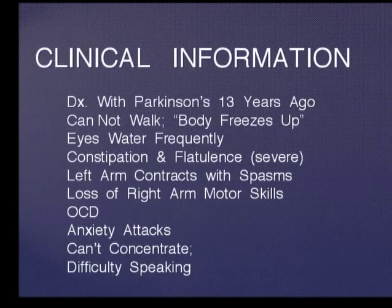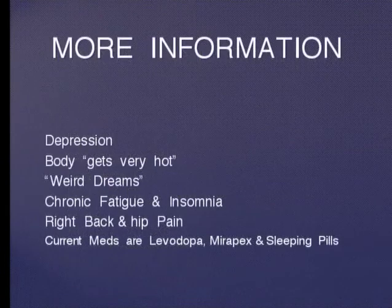She's got obsessive compulsive disorder and anxiety attacks. She can't concentrate and has difficulty speaking. She happens to be a nurse. She suffers from depression. Her body gets very hot. She has weird dreams, chronic fatigue, and insomnia. She has right back and hip pain. Current meds are levodopa, Mirapex, and sleeping pills.